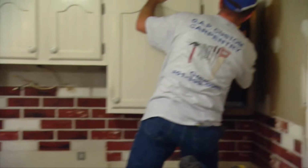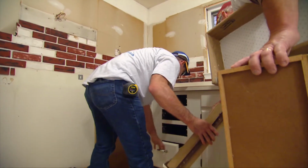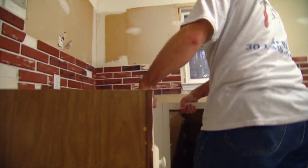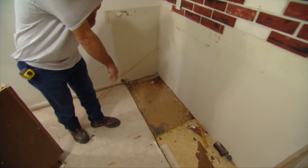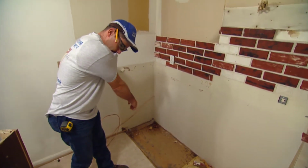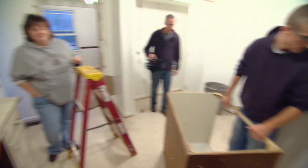I'm glad it's coming out. I'm like, yay, goodbye. When the base cabinets start coming out, they discover that she also had some unwanted house guests that she's also glad to get rid of. So a lot of mice. Yeah.